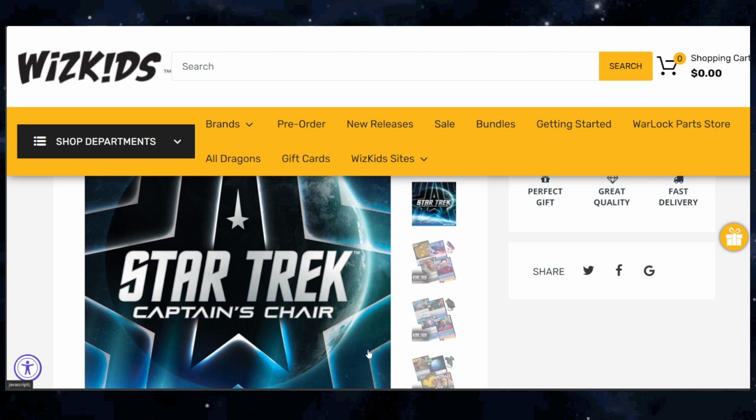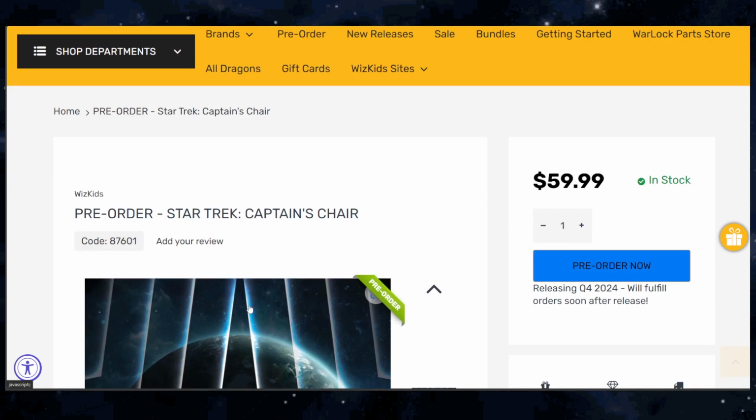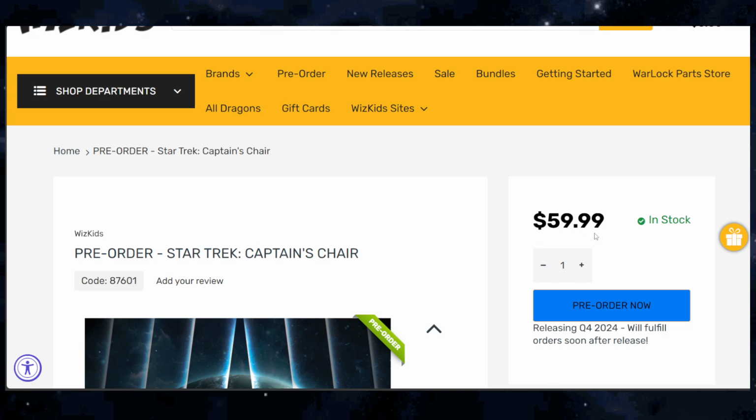So you see we got the captain's chair here. It looks like it's going to be $59.99 is the price. It'll be releasing in Quarter 4 2024. I don't believe there is an official release date for it yet, but definitely be on the watch for that. I know they're starting to do interviews with the developers and trying to start to build the hype for the game. I know I want to join. I want to help in that because I definitely want to get Star Trek games out there.